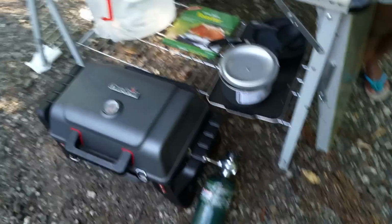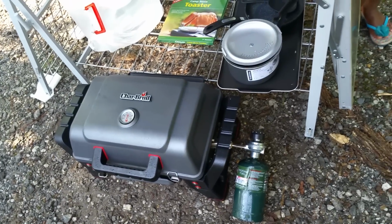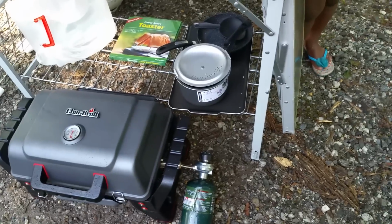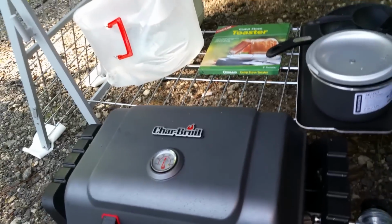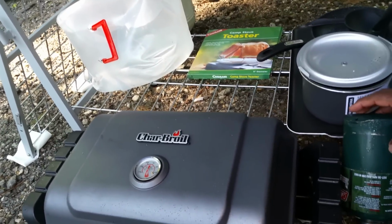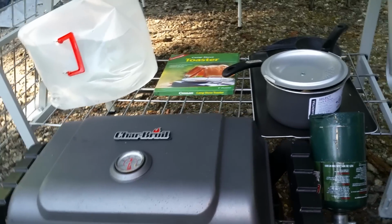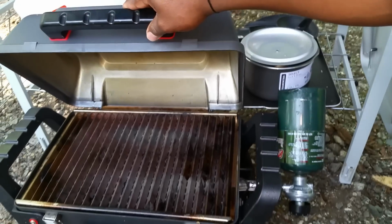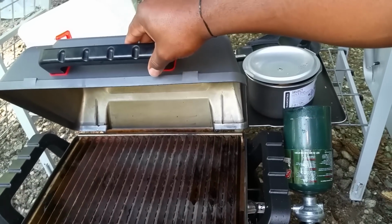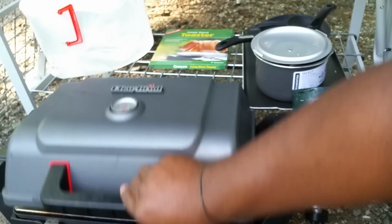Moving on around, that is the Charbroil Grill to Go X200. That is also a winner in my book when it comes to cooking outside. It's an infrared grill, and buddy, it gets hot and it cooks well. We cooked on it last night. And when you turn that heat up, that grate down in there will glow fire red.